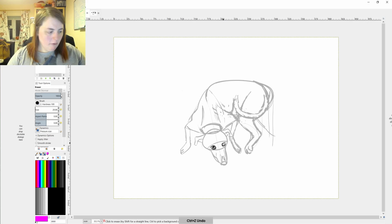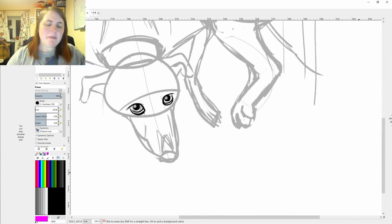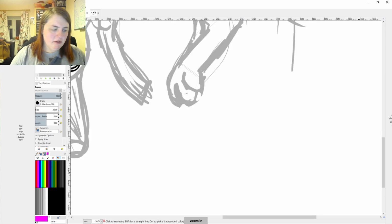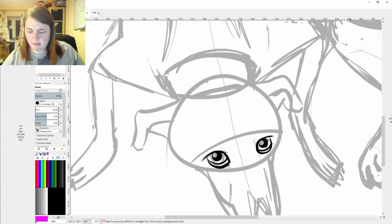That's about right. Whoops. Ah, but the eyes were supposed to be bigger. I was supposed to be making the eyes bigger to be more Disneyfied, wasn't I? So actually that's... Oh, but it looks good actually. I like those eyes. They look good. I'm keeping them. I'm keeping that one at least. This one maybe does look a bit small actually, now that I think about it.